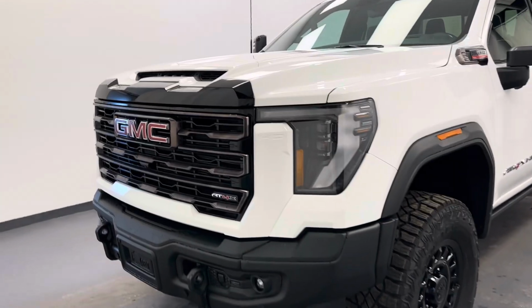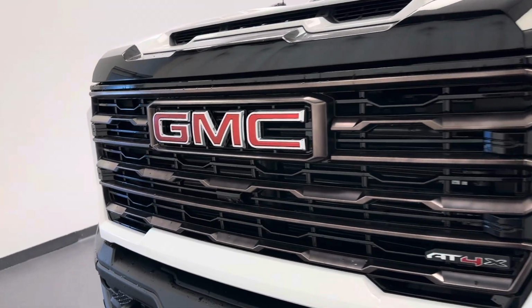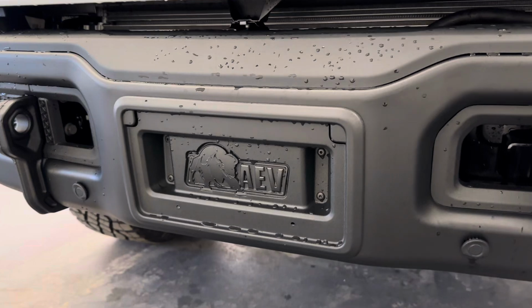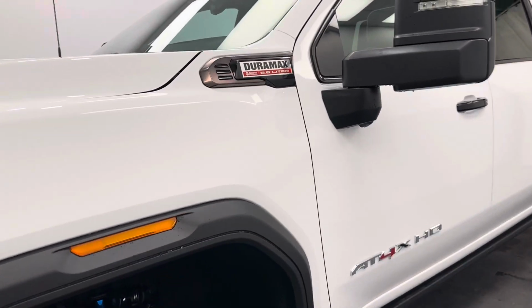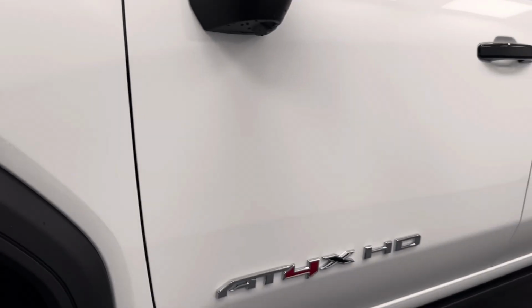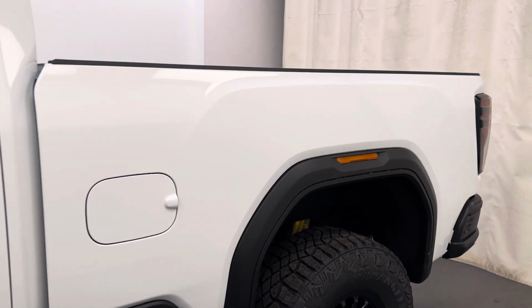Hey guys, today you're checking out stock number 259884. This is a 2024 Sierra 2500 crew cab AT4X AEV edition. Our color is white.